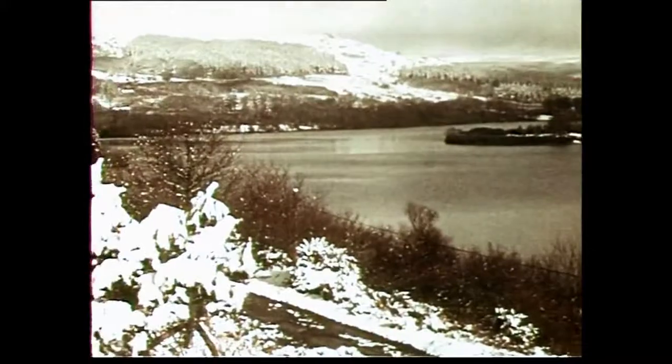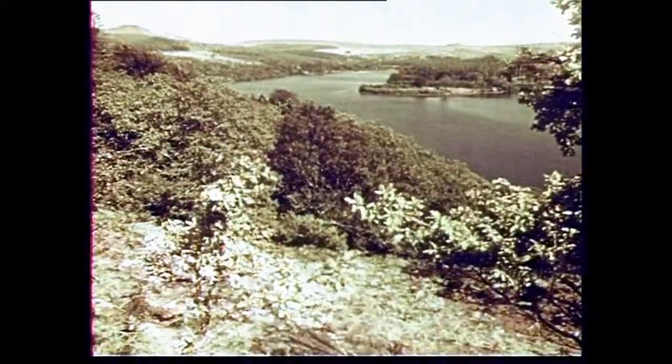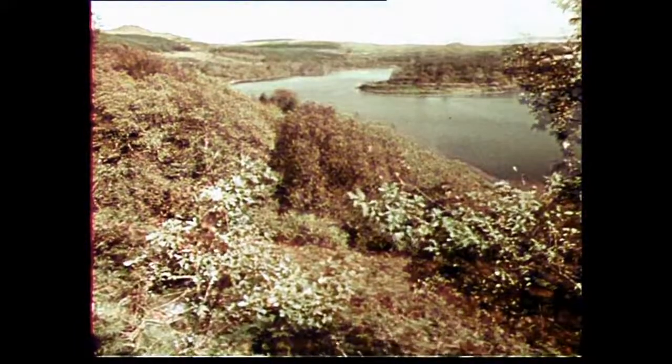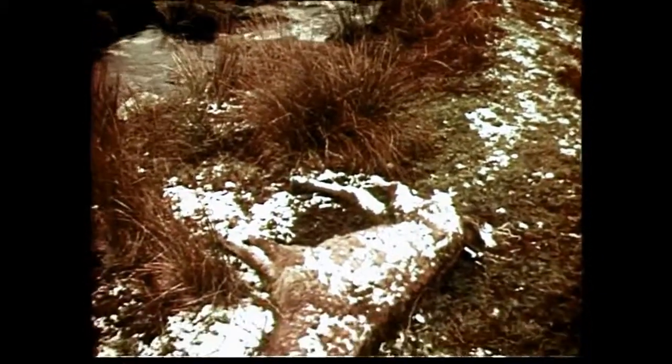The endless cycle of nature at Burrator is no different from anywhere else. The colours of the landscape change with the seasons. Death anywhere is as much a part of life as birth itself. A pony dies, and a lamb is born.